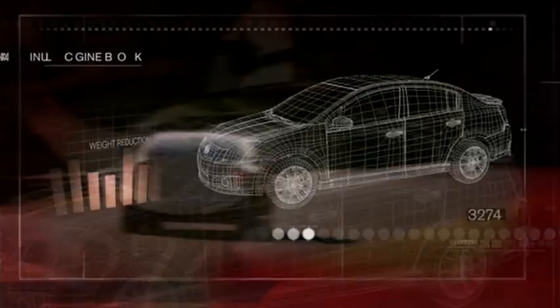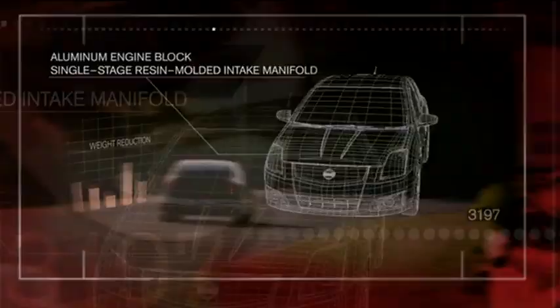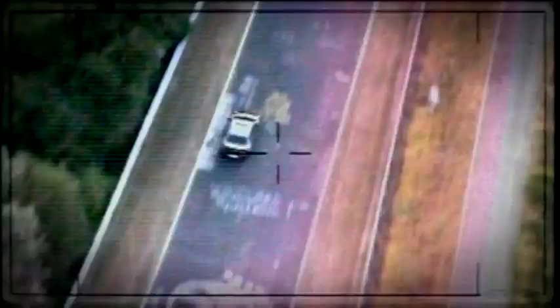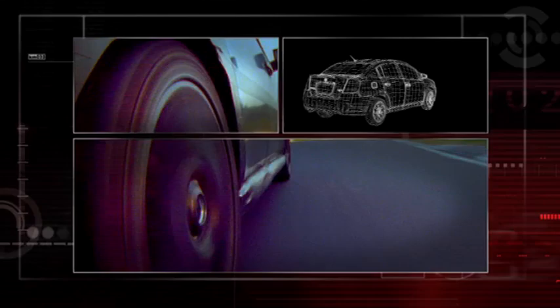200 free-revving horses don't like to get saddled with any extra weight, so every part of the SER was scrutinized. Nissan engineers were so fanatical about saving weight that even the aluminum intake was swapped out for an even lighter resin-molded one. But the SER's engine is also a model of strength, beefed up with the components you'd expect in an all-out performance engine.